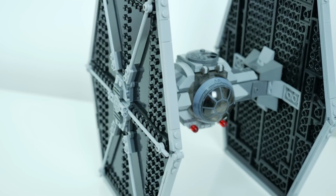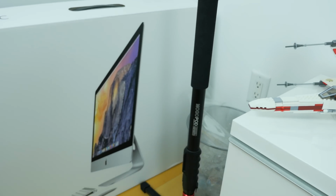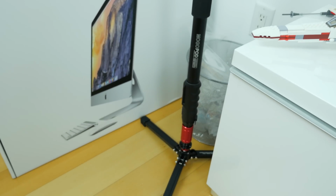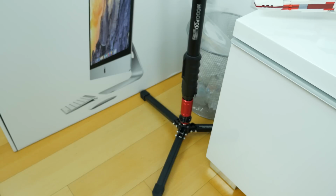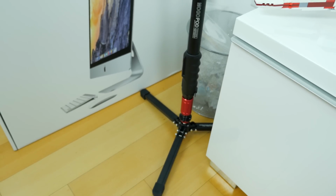And in my last corner, I have, of course, the brand new 5K iMac box, which I need to somehow dispose of. And last but not least, we've got the Monopod, which I will be bringing to CES. It'll be my first time going, so we'll see how that setup works out.